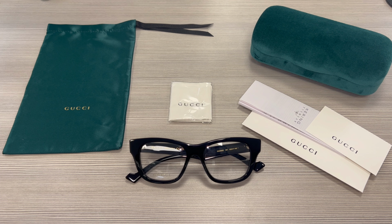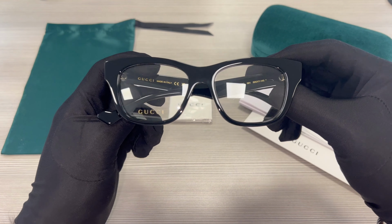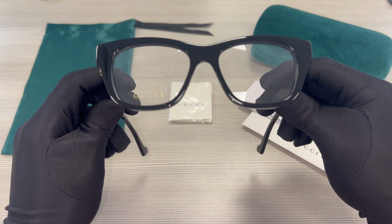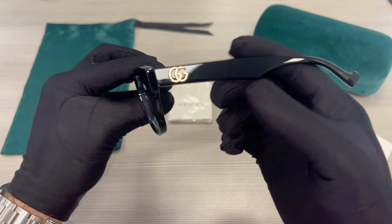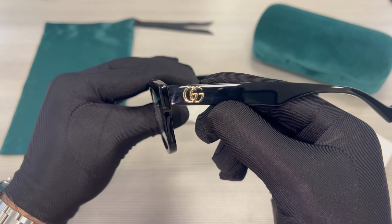Today, we'll be taking a look at these Gucci eyeglasses model GG0999O in color code 001. The color of the frame is black. And these glasses are a cat eye shape. Its temples are also black, and you'll find the GG Gucci emblem in gold on its temples.